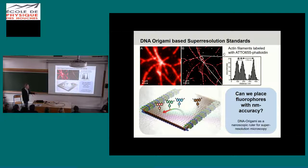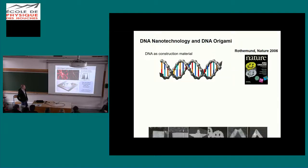So there was a moment when we ran into Friedrich Simmel's group from the Technical University of Munich. At this time, he had established in his group this DNA origami technique. So they were like, well, we can now do this DNA origami, but what do we do with it? And we were like, well, we are now doing the super resolution, but how good is it really? So we were thinking, can you use DNA nanotech to place fluorophores with nanometer accuracy?